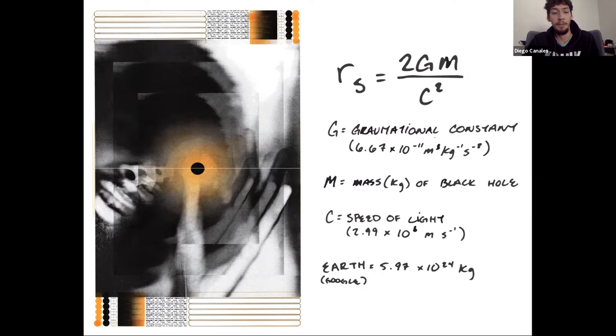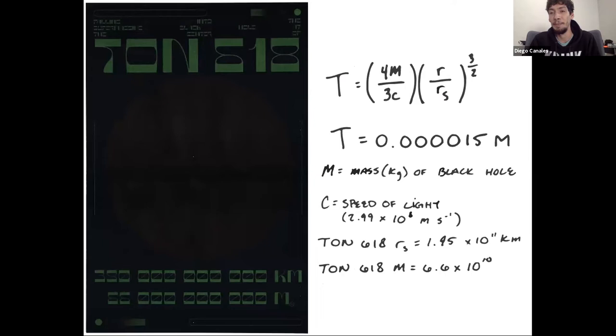There's other equations that I found. You can find out how long it takes for you to get into a black hole. If you're from the outside, you get thrown in there and you are going towards the singularity of a black hole, and you get to find out how long it would take for you to get to that.